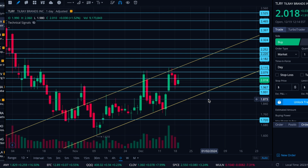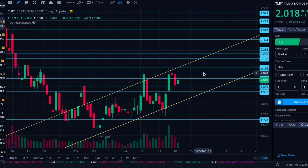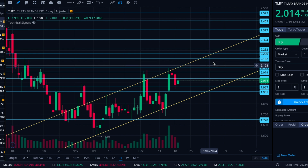But yeah, we'll see. But these are the levels that I'm watching at the moment. Like I said, that sort of hold around the 2 area. If it does start to build, 203, 208, 211, 218, those are all resistance levels that we've had on the chart for quite some time.